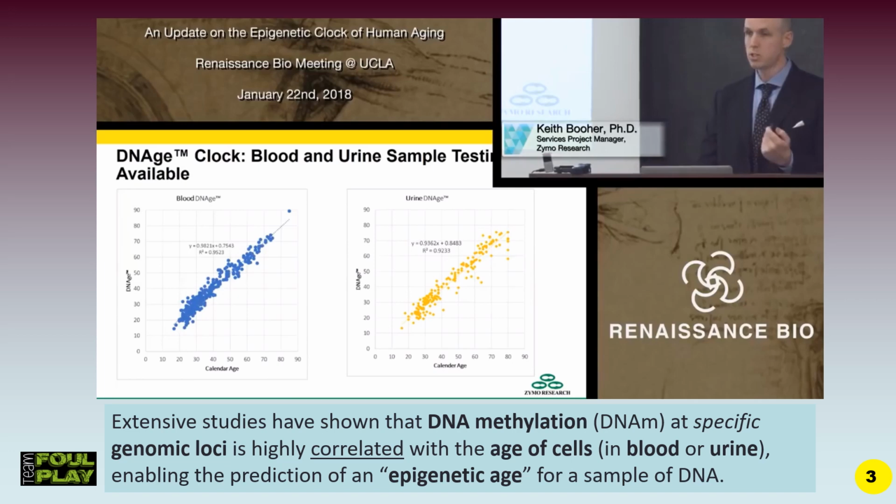There are many factors that can affect epigenetic age. So if you're a 20-year-old and you give a sample of blood or urine and they do DNA methylation analysis, the epigenetic age could be 18, it could range all the way to 22 or 23. So there is a range limit. But if you have a look at the graphs shown up above, you can see that there's an incredible correlation between the so-called DNA age and your calendar age, how old you are at the time. So there's a great correlation. That's important, and it's been shown you get this incredible correlation in both blood and urine samples.